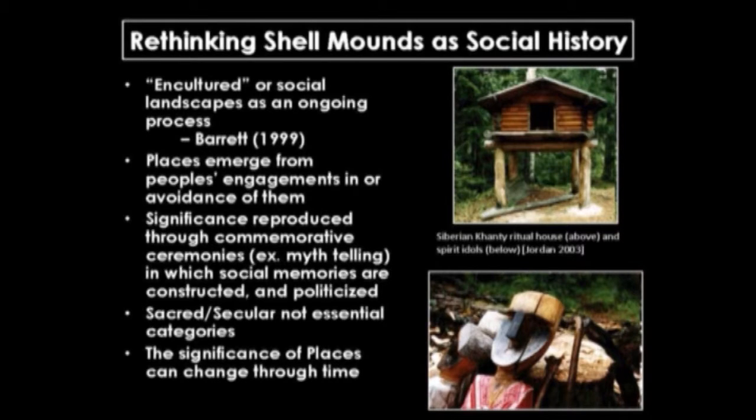My own angle has been that much like many other hunter-gatherer societies that have been documented ethnographically, as well as archaeologically, they don't easily separate their places of veneration and their places of day-to-day activities the way we do, right? So there's no major break between, say, a sacred space and a secular space. All those spaces tend to come together.